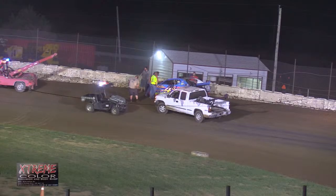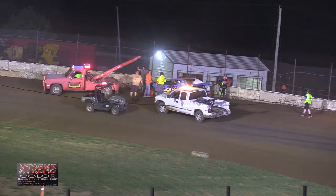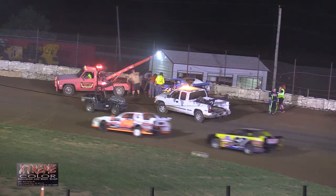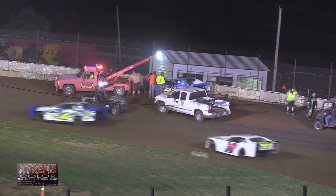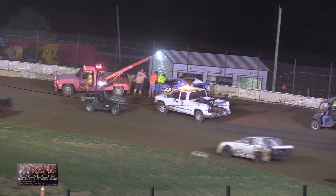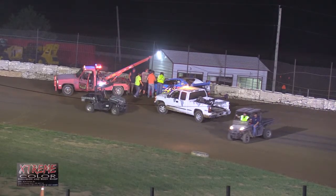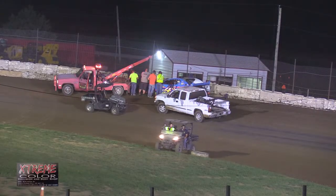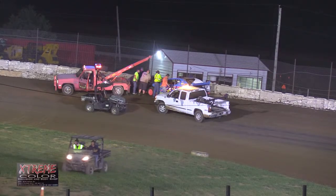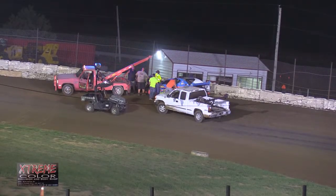James Niswanger, your leader. Devin Irvin in second. Dustin Weiland third. Jeff Dowdy fourth. And Shane Irvin in fifth. So Clark with 7 wins was your feature win leader. James Niswanger is in second with 3 wins. And Devin Irvin has 1 win. So 11 wins between those 3 cars, and now one of them is out.